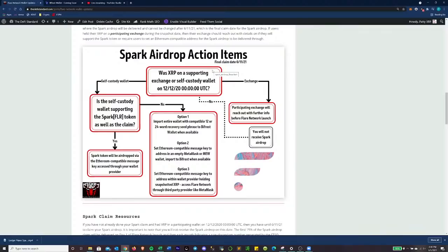Now, with self-custody wallets, there's a little more customization in what you can do. One of the things Mickey was talking about earlier is that the Bifrost wallet is going to allow you to import your 12-word or 24-word recovery seed phrase to Bifrost whenever that's available. This can be done at any date. You could do this a year from now if you decide, okay, I want everything to go in Bifrost now, because importing and exporting your wallets is something that's been around for a while now. So it's not something affected by the claim date.